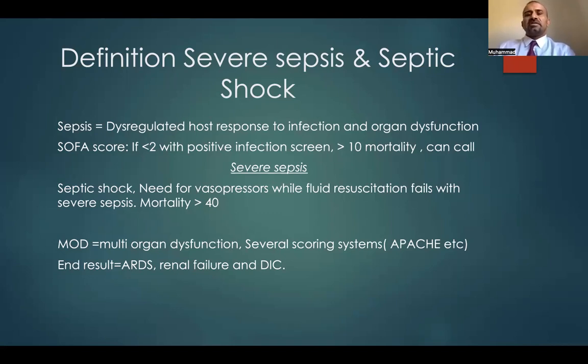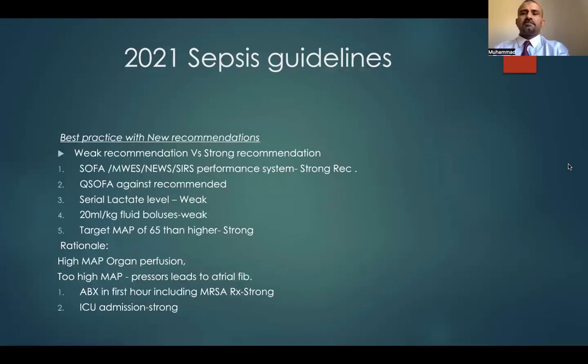Septic shock is when the blood pressure drops and the host, or body, is not able to keep the blood pressure up, so vasopressors and fluid resuscitation are needed, or the fluid resuscitation has failed. When severe sepsis is diagnosed, the mortality goes to more than 40%. Next slide, please.